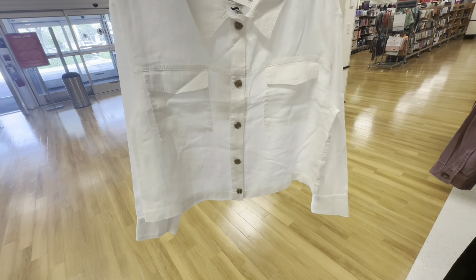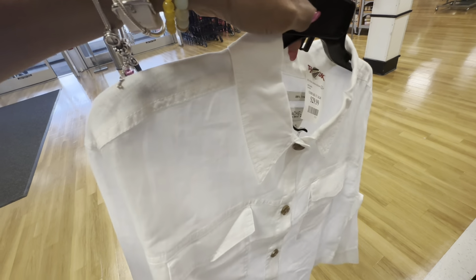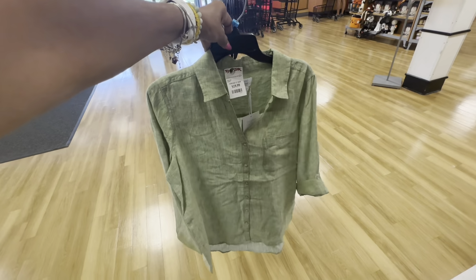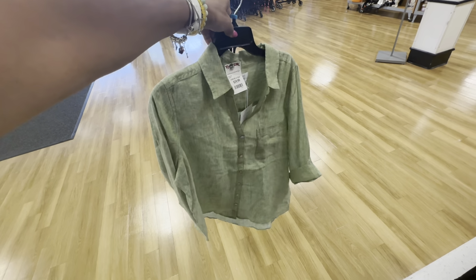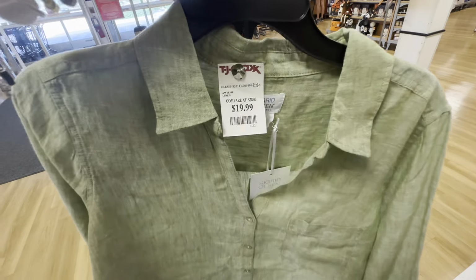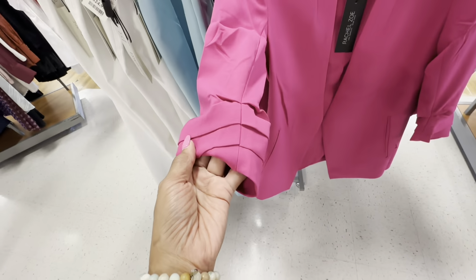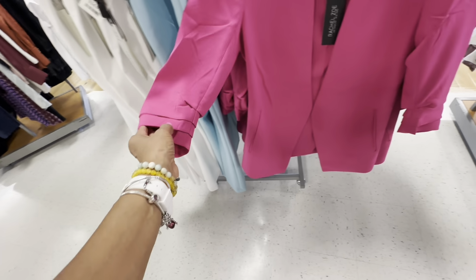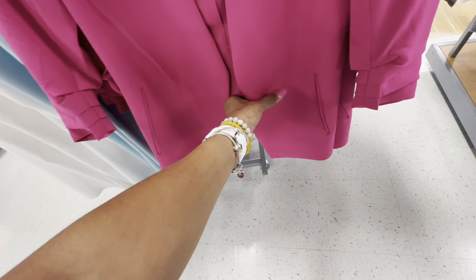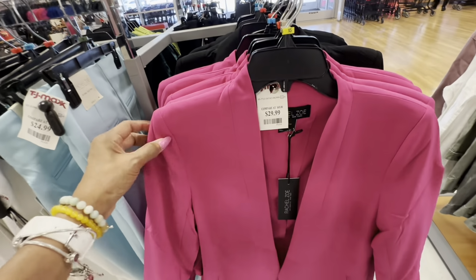This one is a similar style, but it's linen. Buttons in the front, two pockets on the breast, $30 by Rachel Zoe. This is the back. This is a nice linen top. $20. I like this pink jacket right here, Rachel Zoe. And the sleeve has little pleats rouging up. Oh, this is meant to look like a pocket, but it can't be used. This is the inside, it's lined. This is $30. I love the color.